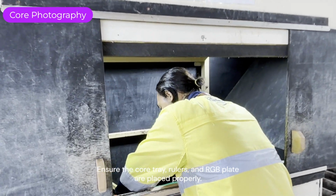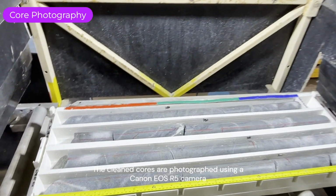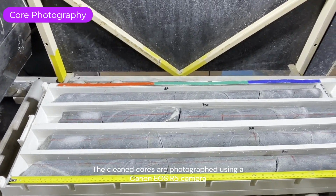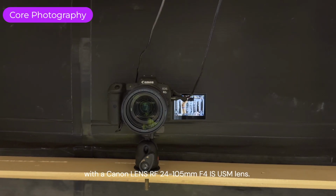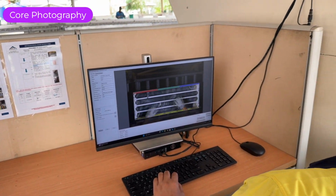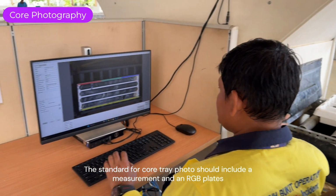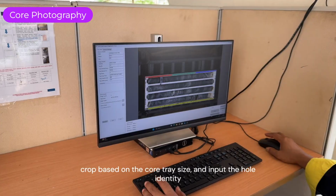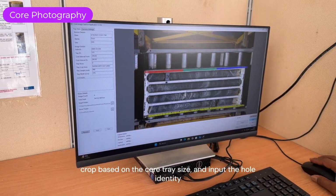Ensure the core tray, rulers, and RGB plate are placed properly. The cleaned cores are photographed using a Canon EOS R5 camera with a Canon RF 24-105mm f/4 IS USM lens. The standard for core tray photos should include a measurement ruler and an RGB plate, cropped based on the core tray size, and the hole identity should be input.